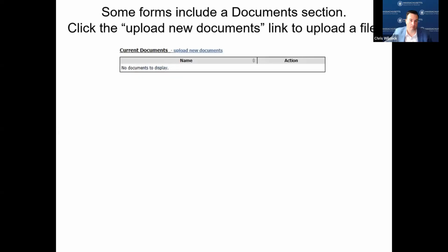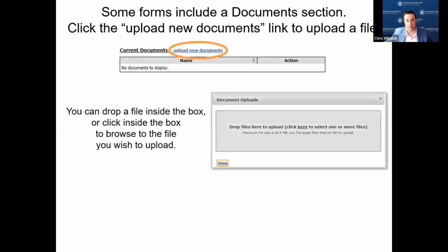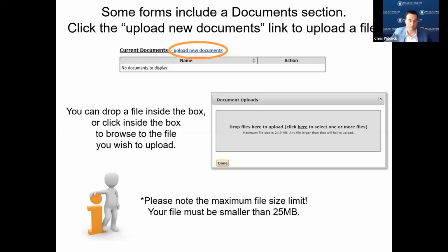Some forms include a document section. Click the Upload New Documents link to upload a file. You can drop a file inside the box or click inside the box to browse to the file you wish to upload. Please note the maximum file size limit. Your file must be smaller than 25 megabytes.